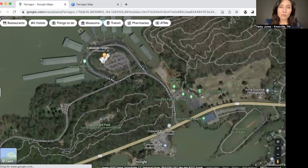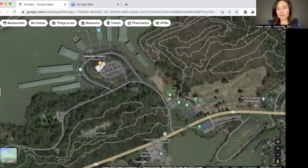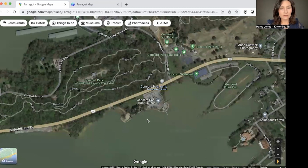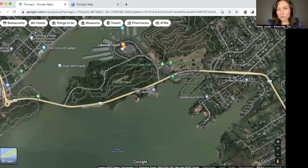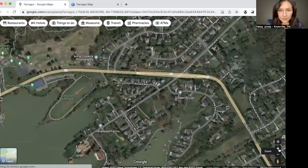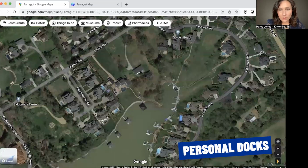But as a side note, you will see Concord Marina. You also have Concord Park, par 3 golf course. Like I said, there's a pool, there's walking trails, there's all kinds of stuff. And there's also a boat launch here, as you can see. So those are kind of the big marinas for the area. But like I said, you also have homes that do have their own docks. So like these guys, these are personal docks.